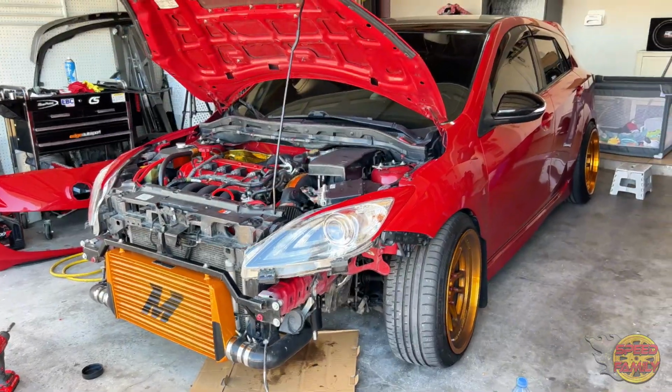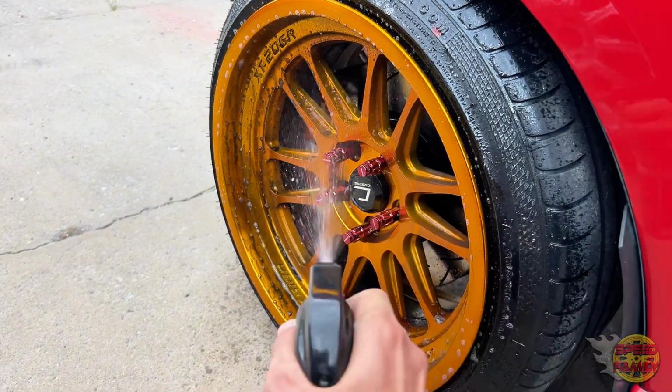All right, y'all, ever since the accident, I haven't been able to give her a good old wash. So I rolled her out of the garage. Man, I got everything sitting nice. Also, make sure that you're hiding any sort of electrical connectors. You don't want any sort of water getting in any of those places. So let's go ahead, set you up on the tripod. We'll go from there.